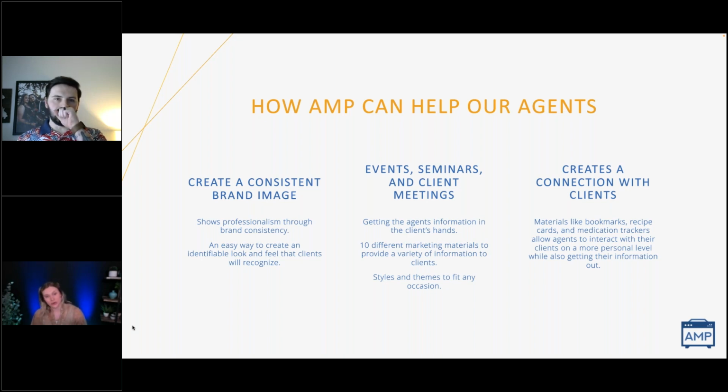You think of McDonald's, whenever you see red and yellow together, or you see those arches, everyone knows. And so AMP is going to help you with that, because it gives you one line that has one look. So a bunch of your marketing pieces and a bunch of these extra things that you can give to your clients, it's all one look. So that way, whenever they see that, they associate it with you, whether or not they read your name.